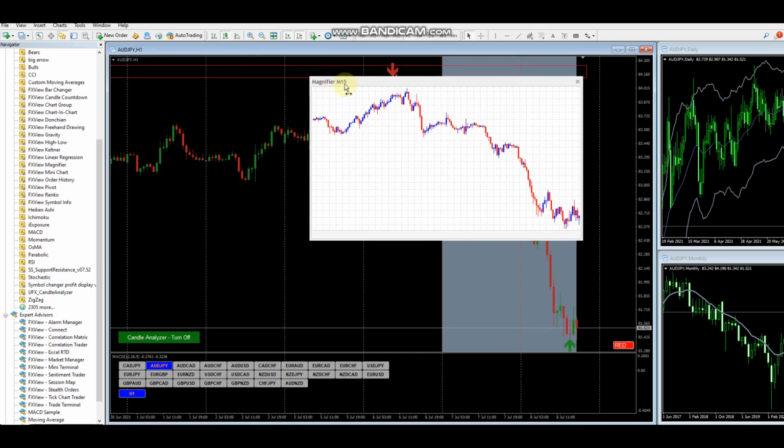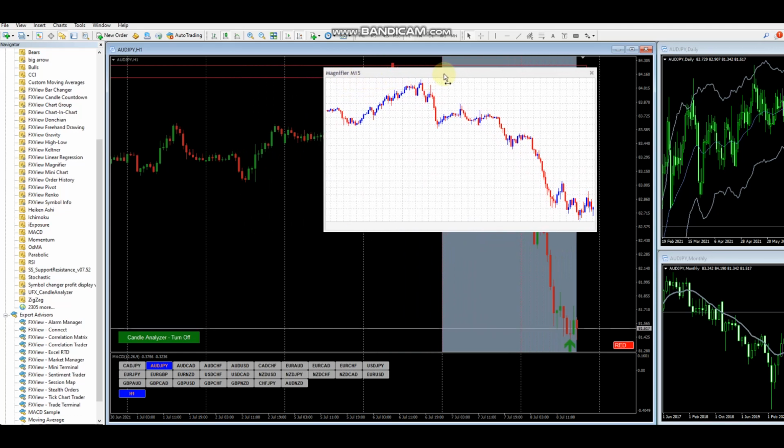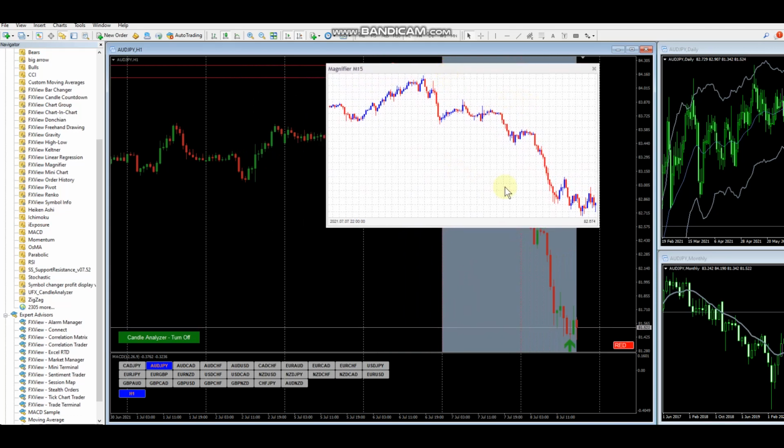So very neat, very good tool. You can read through the PDF. They've got a great PDF that teaches you how to use it properly and all the settings. And let's get into the next indicator that I would like to show you guys here.